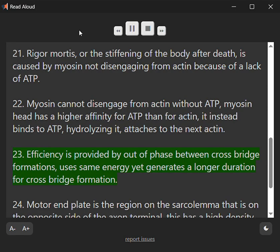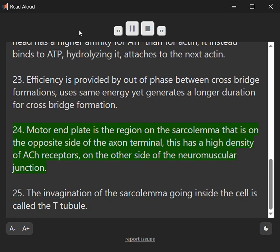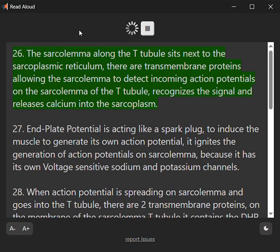24. The motor end plate is the region on the sarcolemma on the opposite side of the axon terminal, on the other side of the neuromuscular junction. It has a high density of ACh receptors. 25. The invagination of the sarcolemma going inside the cell is called the T-tubule. 26. The sarcolemma along the T-tubule sits next to the sarcoplasmic reticulum.